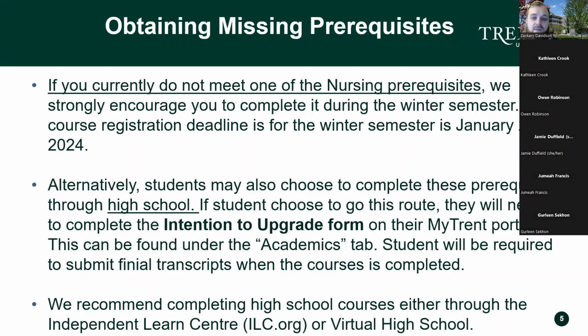because even if you don't have biology coming into Trent, you're going to satisfy that through taking the biology courses, human anatomy and physiology. And actually your English prerequisite, if you don't already have that, will essentially be waived because you're going to be completing at least one year of undergraduate studies at Trent. So those two prerequisites we usually don't have to worry about. It's the chemistry and math that we typically have to worry about.